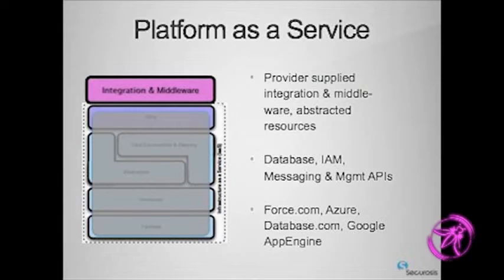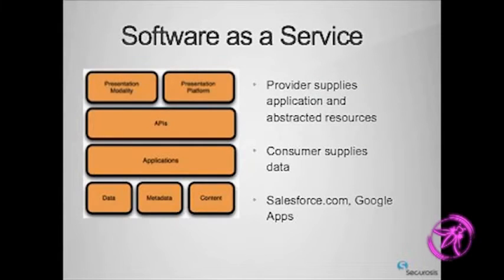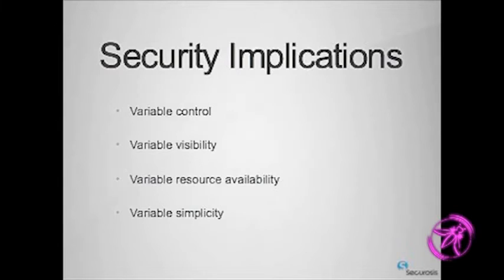SQL Azure really should be considered platform as a service because it's operating system, it's database, it's application, APIs, messaging queues, and that sort of thing. Things, the infrastructure that you need to build an application on top of. And then finally, software as a service. I doubt anybody here is going to be programming for this. So what are the security implications?